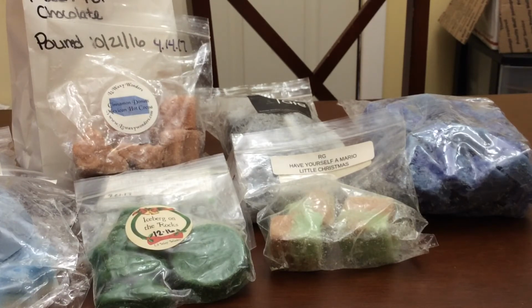Some I may save for another month, some I may save for next year. It just depends. The older wax from 2016, 2015, I don't think I have any from 2015. The 2016 wax, I am going to make a very big effort to finish this winter. But other things I may hold off on. Things I melt year round, I may just hold off on. It just depends. So for me, I am just going to play it by ear every month.